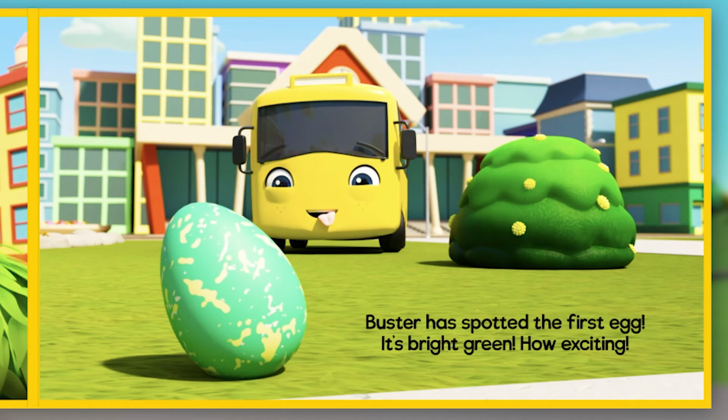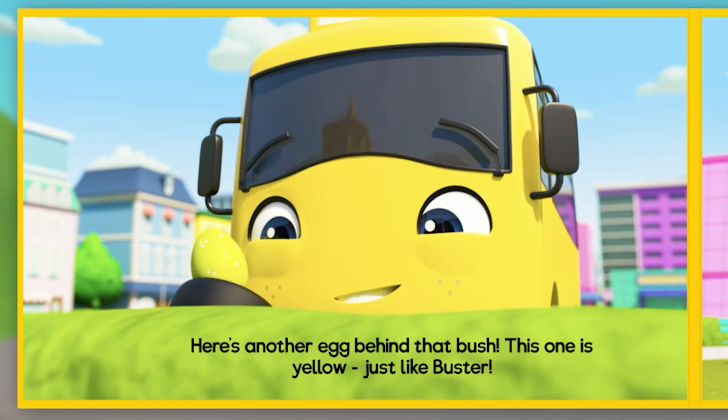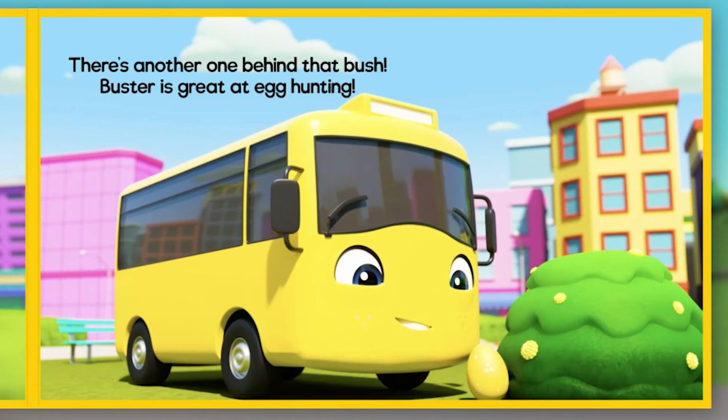Buster has spotted the first egg. It's bright green! How exciting! Here's another egg behind that bush. This one is yellow, just like Buster. There's another one behind that bush. Buster is great at egg hunting.